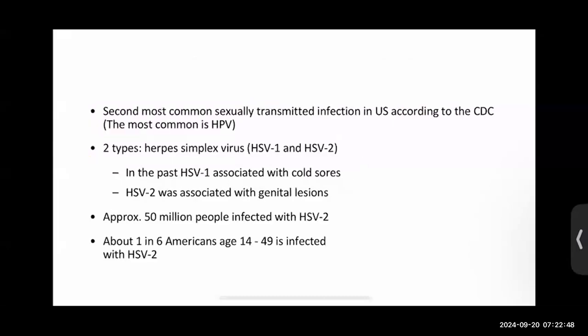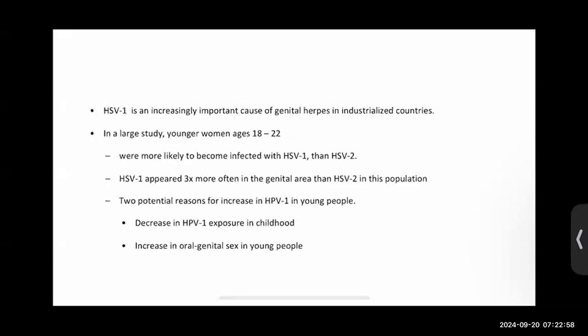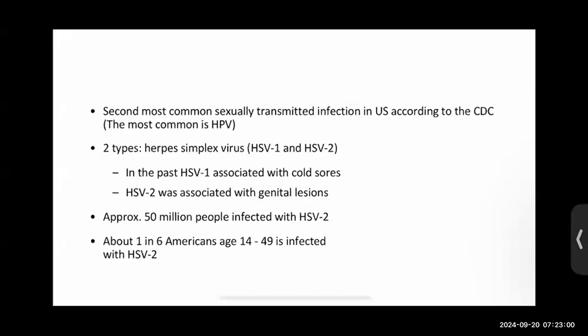Now, epidemiology. Well, this HSV-1. Please, next slide. Okay, now this is the most common. I did not see Nigerian studies, but it's the second most common sexually transmitted infection in the U.S. According to the CDC, the most common is the human papilloma virus.